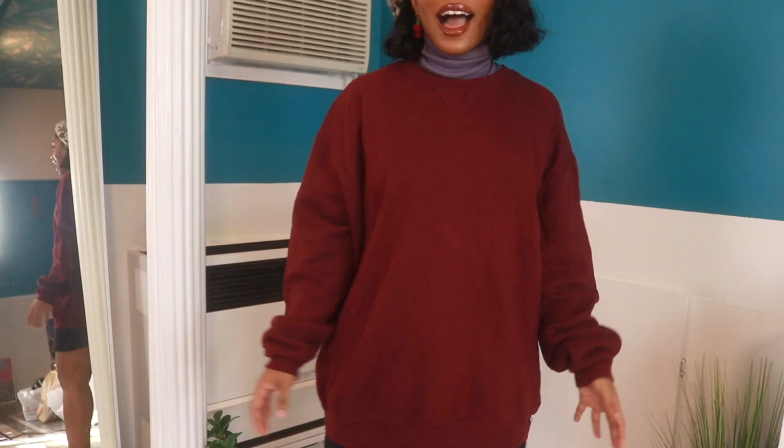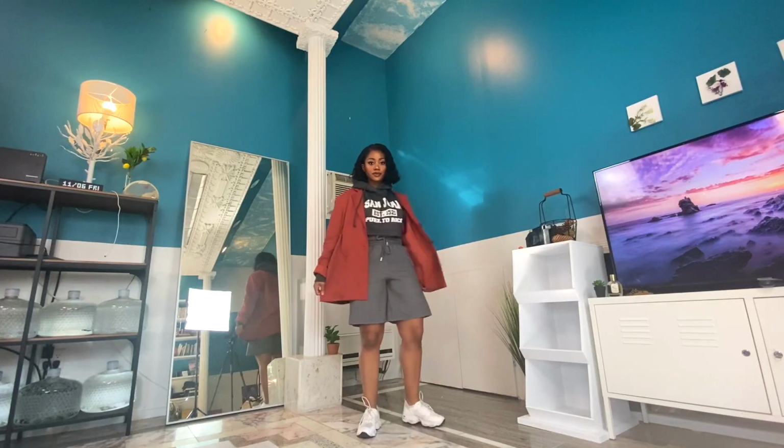I think it's great. It fits me really, really well. It has a little quirkiness to it that I kind of go for. So this is honestly a really good find. This is a men's extra large. I just love it. It looks so cute. It's so comfy. It's so warm. Not that I really need to be warm right now in LA, but it's pretty cool.